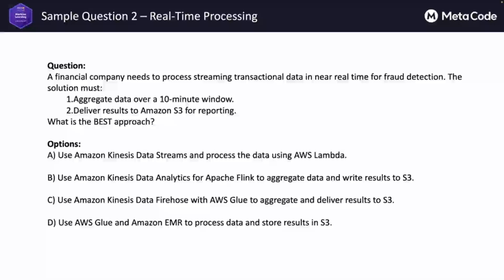Now let's look at another example. A financial company needs to process streaming transactional data in near real time for fraud detection. The solution must aggregate data over a 10 minute window and deliver the result to Amazon S3 for reporting. What is the best approach?